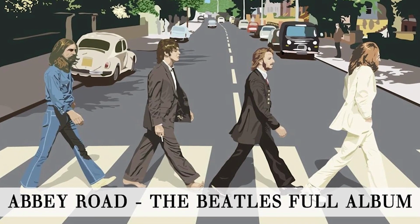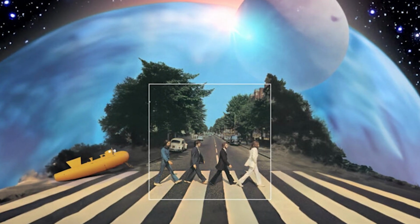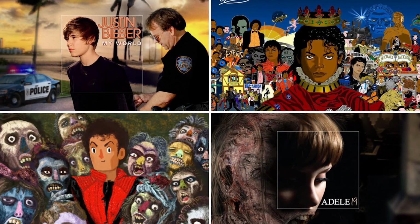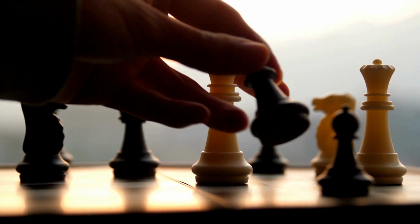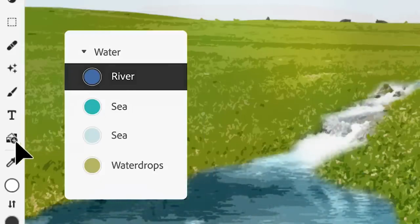For example, the Beatles' Abbey Road. There are versions where we see the album cover extending into space. These extended album covers weren't loved by everyone. Some considered them a little bit of a gimmick, but they're far from all Generative Fill can do.